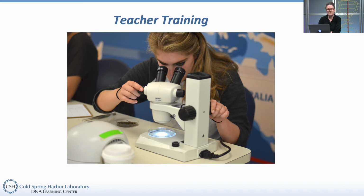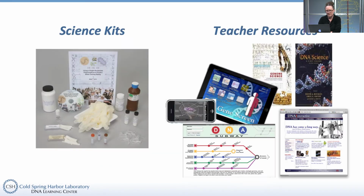Our most recent initiative on Long Island has been in DNA barcoding. But we don't just train teachers, we also develop resources for teachers. For decades, we've developed kits that are distributed through one of our longtime partners, Carolina Biological. And we've also developed a collection of websites, apps, textbooks, and even sites where streamlined, high-level DNA analysis can take place.